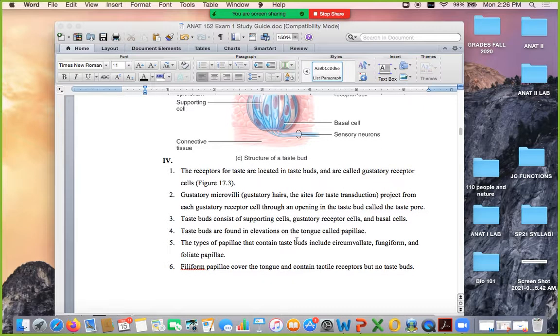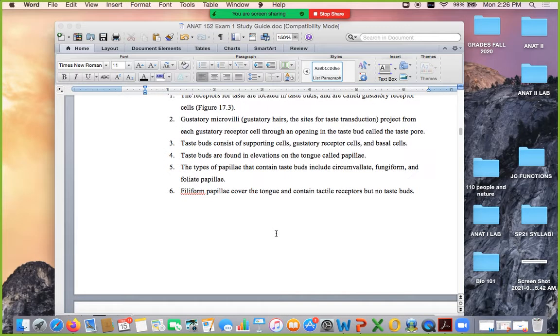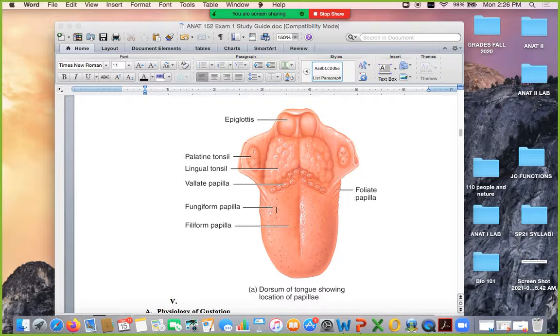All right, so we have taste buds that are found inside these little regions of the tongue that are called papillae. And we have different types of papillae. They're called circumvallate, fungiform, and foliate papillae. We also have filiform papillae. And they're going to be found here. So here's the vallate papillae. They're the largest ones. These guys are going to have 300 or so taste buds each.